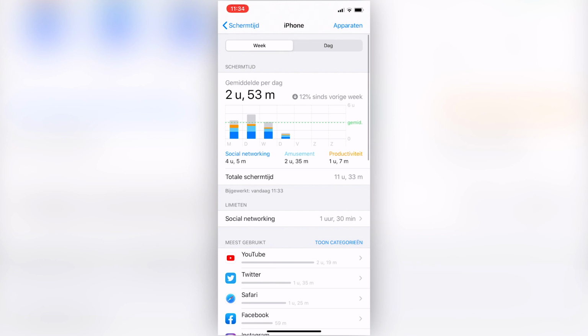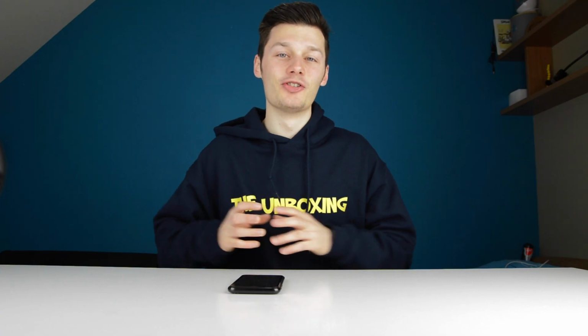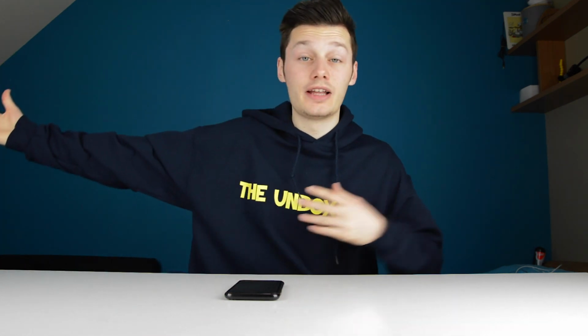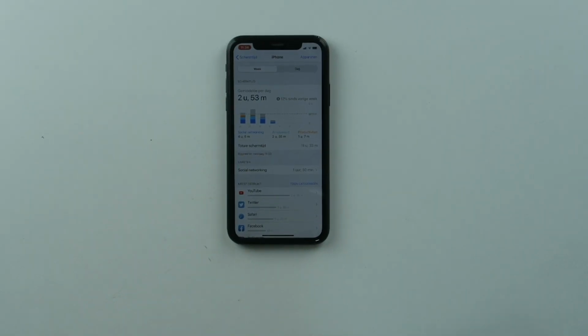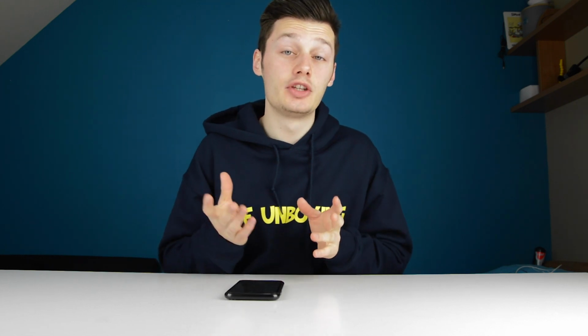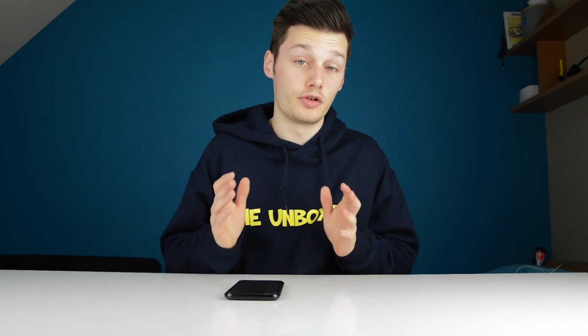I even have a cap on social networking of 1 hour and 30 minutes max, just because I don't want to spend my whole day, a beautiful day outside for example, on my phone. That is not that good, so I want to have a cap over there, and that actually helps me to know, okay, I've been on social media way too much today, so I should quit checking social media for today.